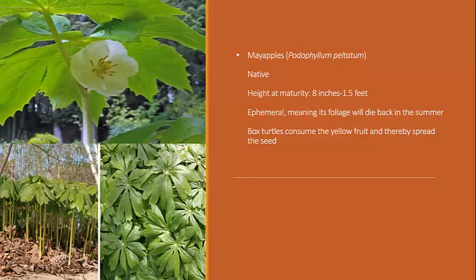Mayapples. Height at maturity 8 inches to 1.5 feet. It's ephemeral, meaning its foliage will die back in the summer. Box turtles consume the yellow fruit and thereby spread the seed.